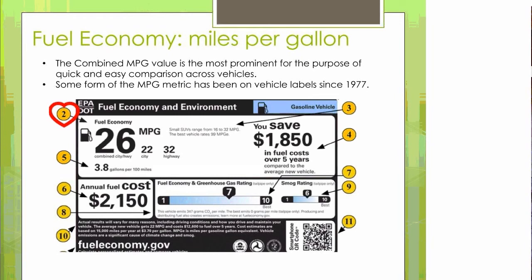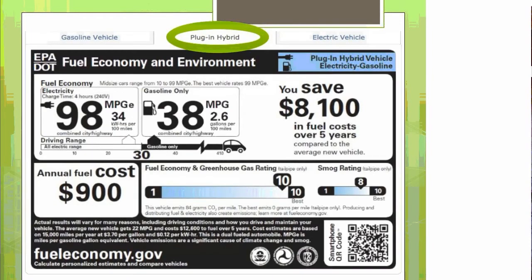For vehicles that don't use gas or other liquid fuels, like EVs and plug-in hybrids operating on electricity, and also CNG, the labels display miles per gallon equivalent, or MPGe. Let's look at some of those labels. This label is for a plug-in hybrid. As you can see, it shows both an MPG and an MPGe, to show you what you'll be getting on gas, and also while you're running off of your battery.